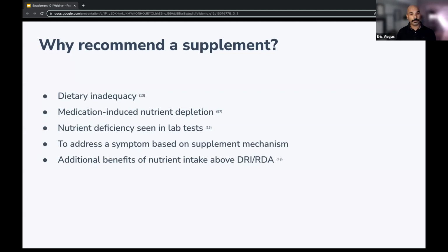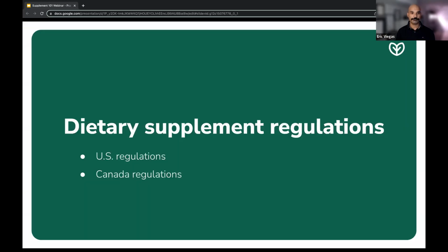Additionally, someone might be taking a supplement to address a symptom based on a supplement mechanism. There's a category of supplements also termed prokinetics, meaning that it helps to normalize bowel movements, and that can be really helpful for someone who's dealing with constipation. There are also additional benefits of nutrient intake above the dietary reference intake or the recommended dietary allowance. Those higher doses of nutrients have actually been shown to reduce the risk of disease or chronic illness.